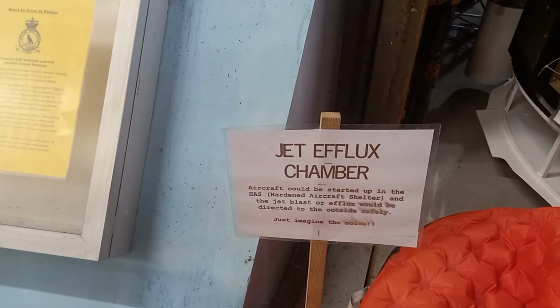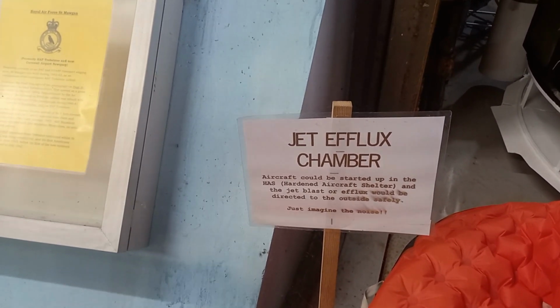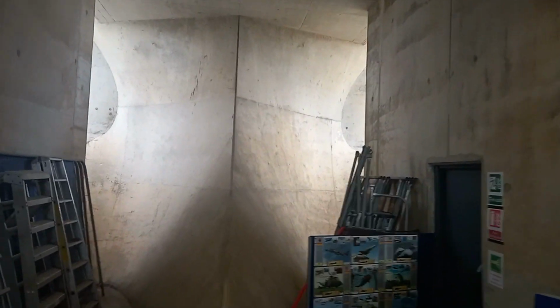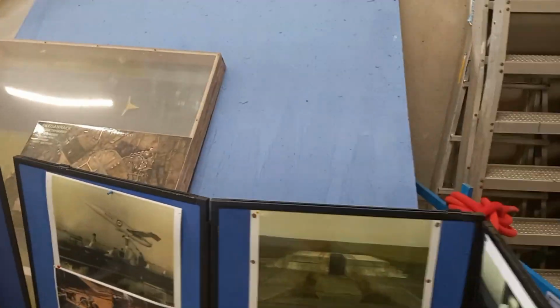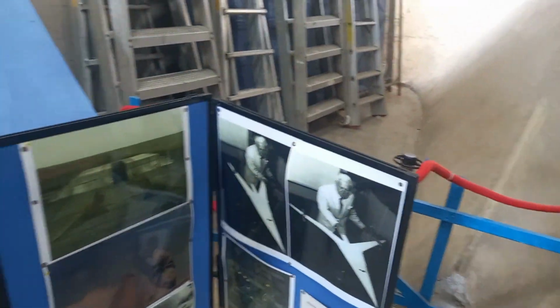It's a jet efflux chamber. Aircraft could be started up in the hardened aircraft shelter, and the jet blast or efflux would be directed to the outside safely. Just imagine the noise. And then obviously to go down there, I don't know if it shows up on the video. It's the same on the other side, but I can't get round that way. There's a parachute on the wall, just in case you need it. And some pictures.